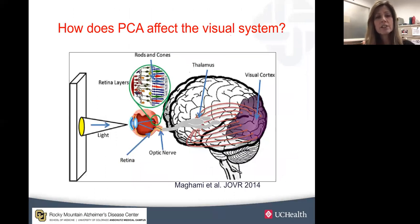So now I want to move on to talk about how PCA affects the visual system. And I think to understand that, we need a little basic anatomy lesson to really also understand what providers, when you see them, are looking at when you tell them about visual symptoms. So the first thing we know is our visual sensory organ, for instance, is the eye, of course. And everything in the world is really represented by different features of light. So the world is sort of broken down into light for our eye to capture.